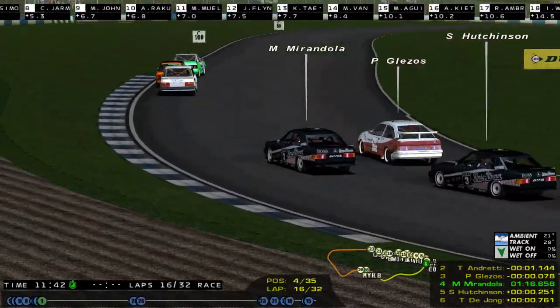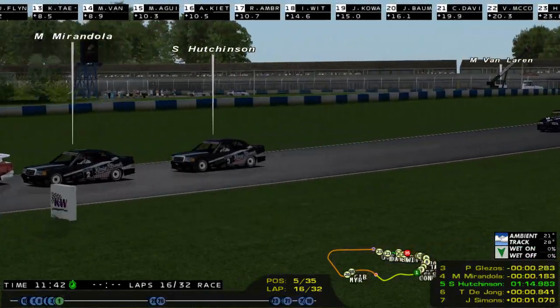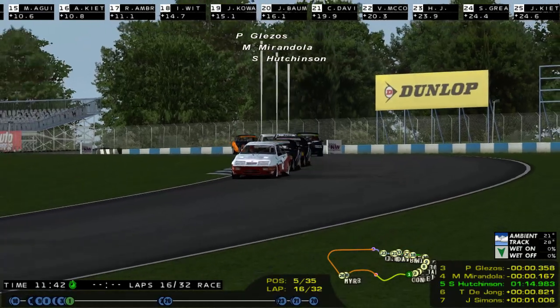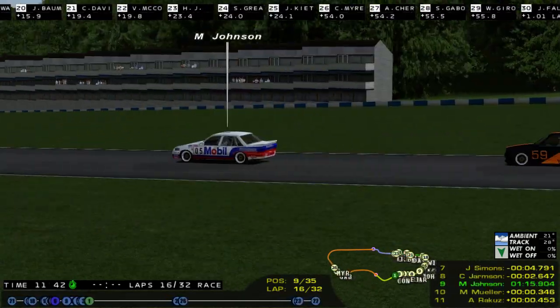Bumps into his doors. But I think this is Glezos who will get the position. Yes, he is. And now look at Hutchinson. Mirandola's teammate is going to go right to the back of his teammate. No moves done yet. Simon's finally got past.